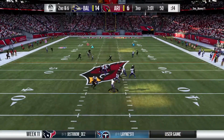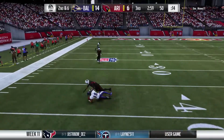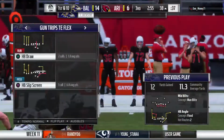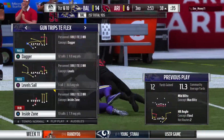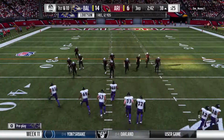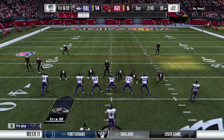From midfield now, here's Jackson. Josh Doxson's got it complete. And they'll get him down as he's inside the 40. 12 yards to pick up there. Good for a Raven first. So here's a 1st and 10 at the 38.